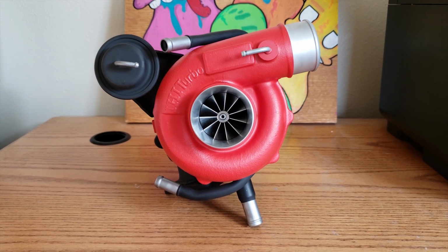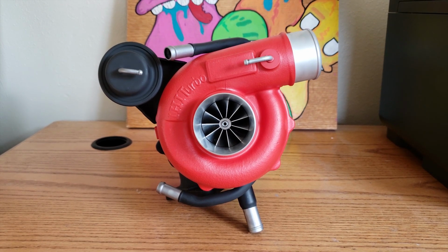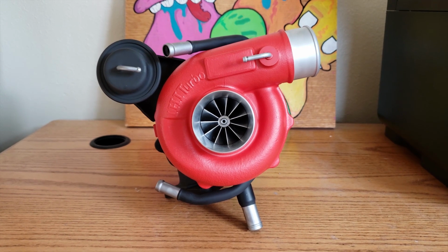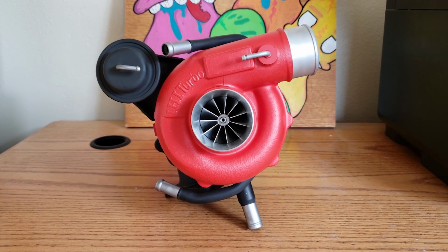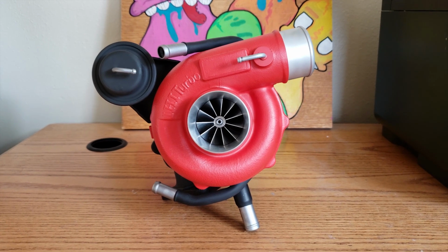And this is a VF48 with an upgraded billet 11 blade compressor wheel. They also port and polished the inlet, so that should provide a little bit better airflow. And they powder coated it also, made it look a little nicer. It was looking pretty bad when I sent it off to them. Unfortunately, I don't have any before pictures.